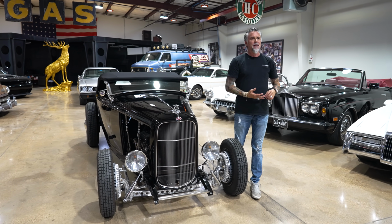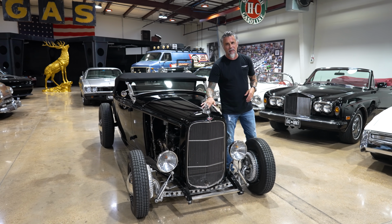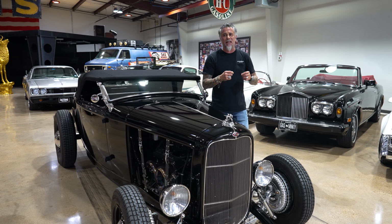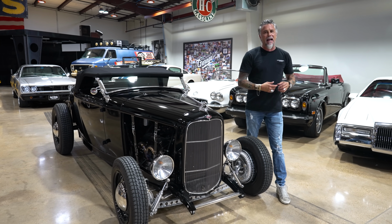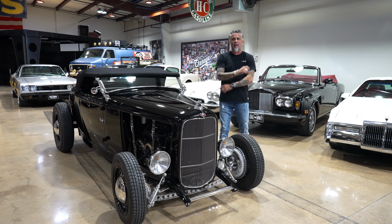1932 Ford Roadster, something I always aspired to have. When I bought this hood ornament at a swap meet, I hadn't even thought of Gas Monkey Garage yet, and this was like 22 years ago. And I put it on my shelf and I said, one day I'm gonna put that on the radiator of my 1932 Ford Roadster, and boom, here it is.